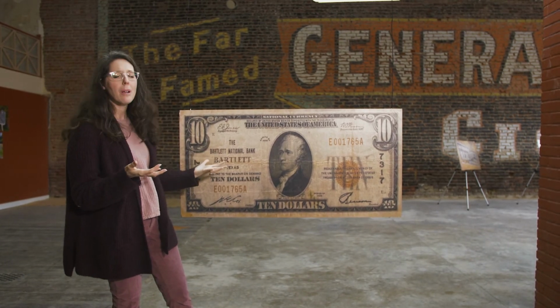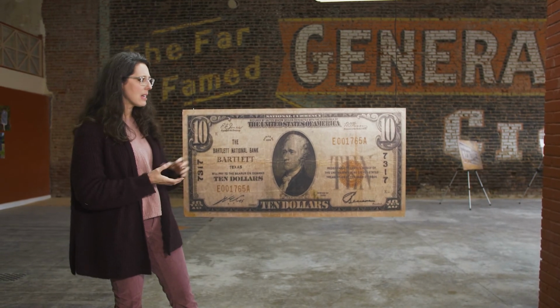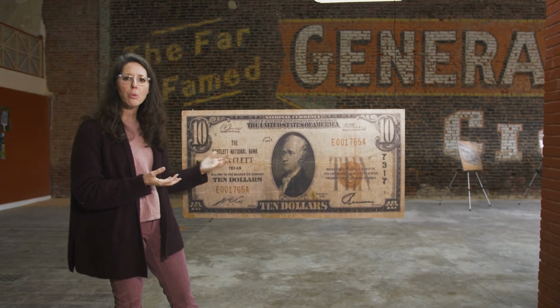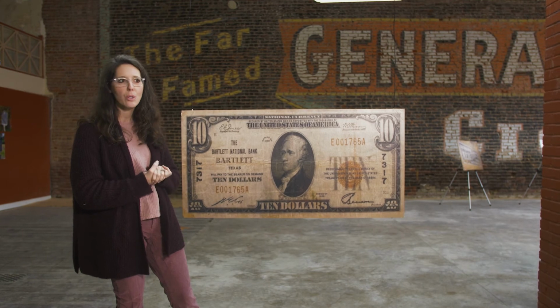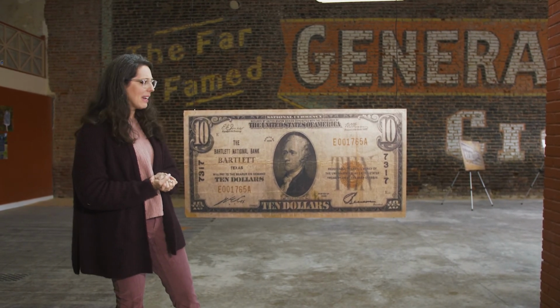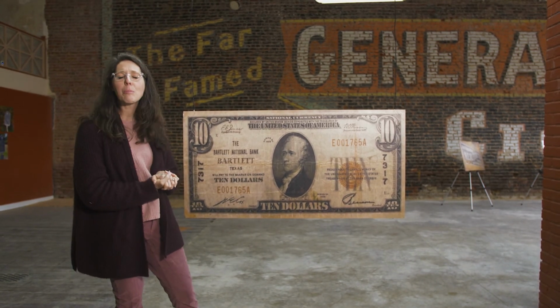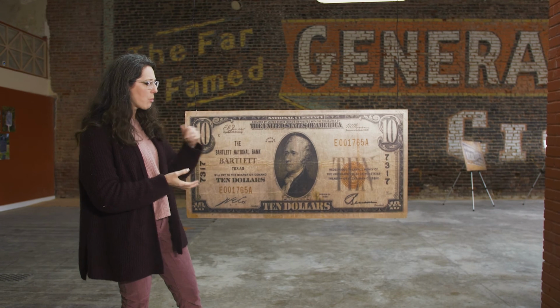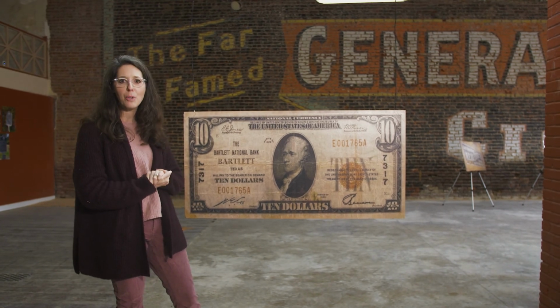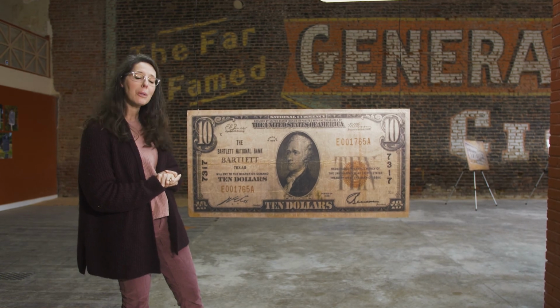And knowing that the bank printed $1 million worth of currency, it's kind of fascinating to think that they actually opened the bank with $25,000 in reserves. So back in the day, that was a really wealthy bank, and now to think that that's not much money at all. But Bartlett was a pretty booming town, and so this is one treasure. It's been very difficult to find this money, but we have just one to share, and it's down at the Bartlett Museum.